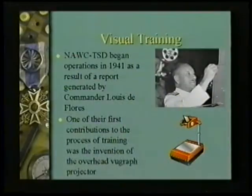He came back and he wrote a report saying the Navy has got to get into this virtual simulation business. And as a result, they created the Special Devices Division, which later became the Naval Air Warfare Center Training Systems Division, which we have now, which is where a lot of the naval flight simulators and other forms of simulators are born. Now before they got into the flight simulator business, or early in their career, one of the devices that they built was the ViewGraph projector.